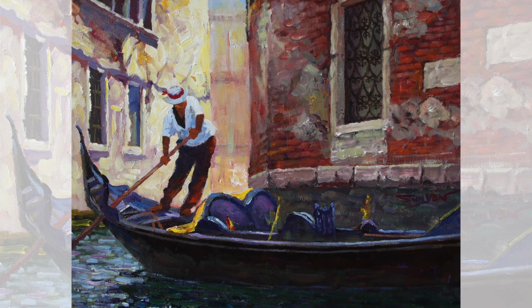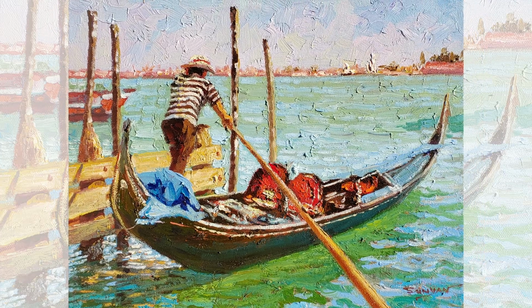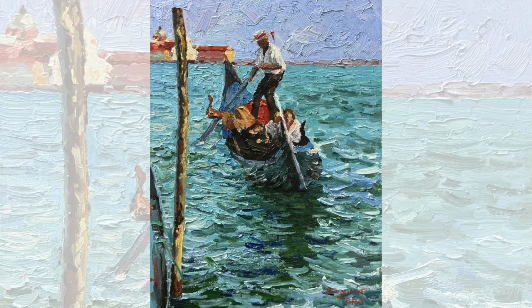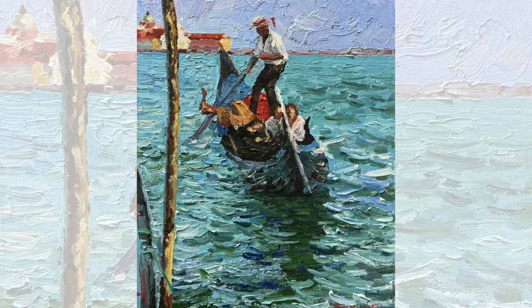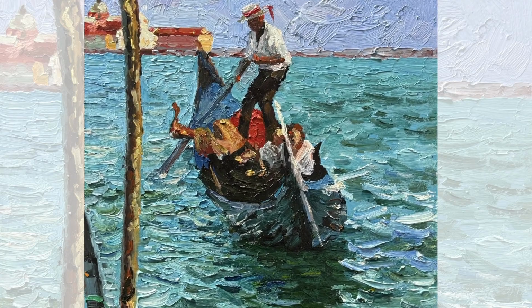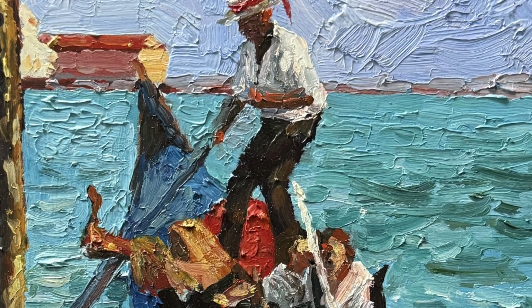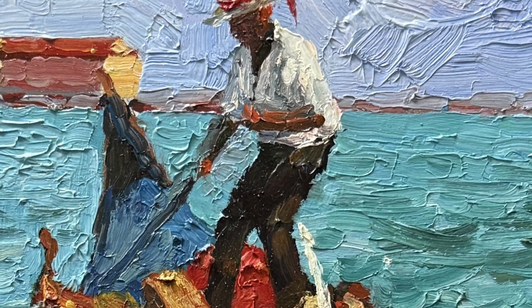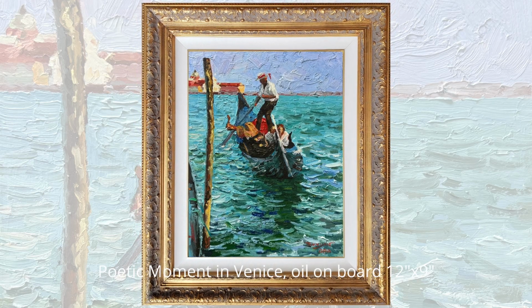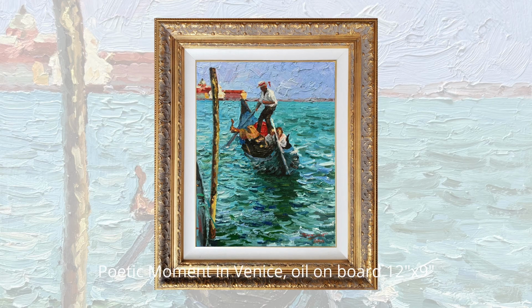From the grandeur of the basilica, we turn into Venice views where Yen Sun focuses on gondoliers in motion. In these paintings, light strikes the gondolier's white, striped shirt and straw hat, emphasizing their silhouette against the warm walls of the buildings or rippling water. In Poetic Moment in Venice, Yen Sun uses thick, expressive brushstrokes to layer cool greens and aquas across the water's surface, giving it movement and sparkle. The bold contrast between the deep foreground water and sunlit gondola adds energy, while guiding the viewer's eye through the painting.